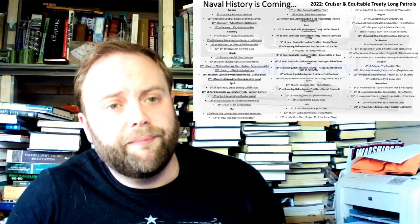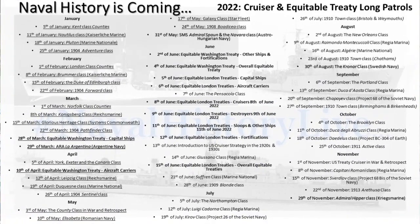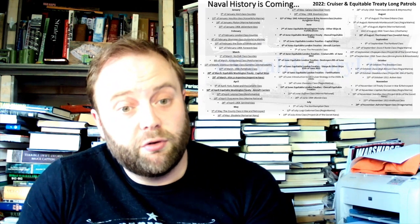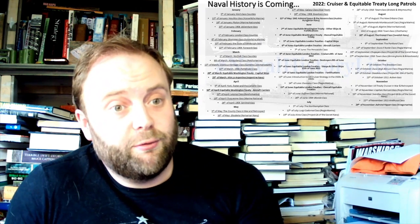So what have we got coming up? Well, next week we have SMS Admiral Spaun and the Novara class. And then following that, we have all the Equitable Treaty stuff coming on. And then we have the Pensacola class. And then we have more Equitable Treaty stuff. And then we have Introduction to US Cruiser Strategy. And then we have the Giussano class of the Regia Marina. And then we have Equitable Treaty stuff. And then we have the Suffren class on the 21st of June. So we've got a very nice lots of videos coming up. I hope you enjoy them all.